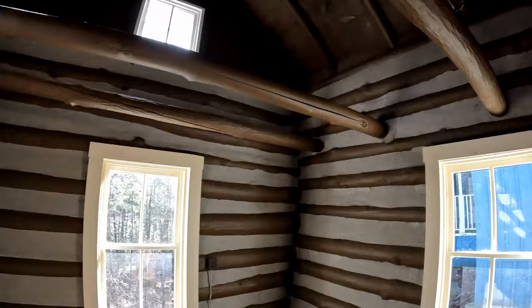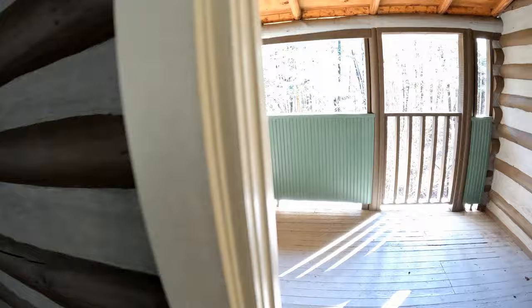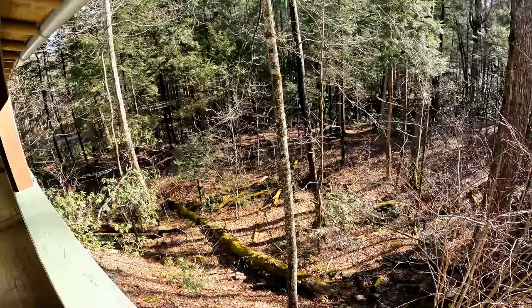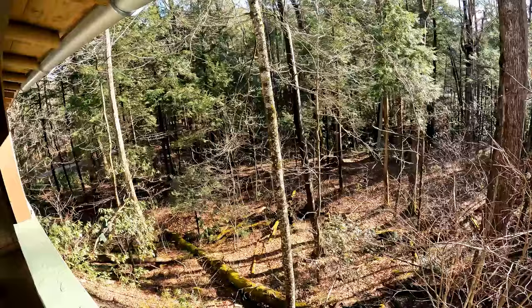Vaulted ceilings. Oh, it's the porch. Imagine living amongst all that. And you can just, I mean, that roar of the river, which we're going to see here in a little bit.